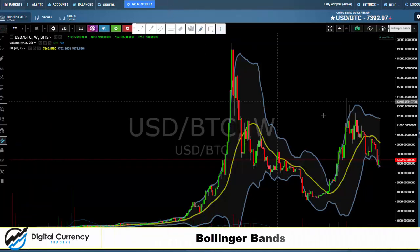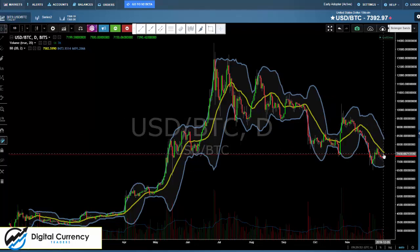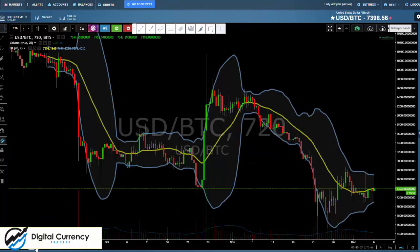Weekly Bollinger Bands are still decidedly bearish, but at a mean reversion area. And as we go into the daily, we see the 1, 2, 3 formation setting up, and if it breaks above the midline in the daily, that would be something important to watch. The 12-hour time frame, it's poked above it, it's in the midline area, so we're not in a mean reversion buy or sell for this time frame.